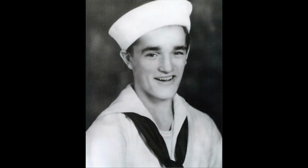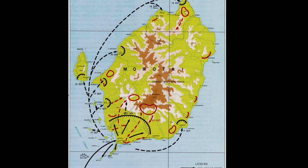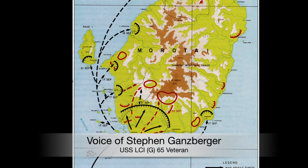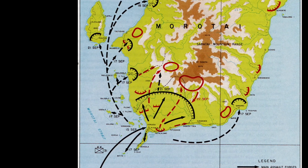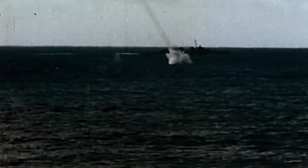But before the campaign was over, Ganzberger witnessed something he'd never forget. The Battle of Morotai was the first time he saw a Japanese kamikaze pilot. That was Morotai. That was the first one I ever seen, a Jap suicide plane. This guy was up at about 15,000 feet, and all of a sudden he just nosedived right at a freighter and just missed it by 50 feet.